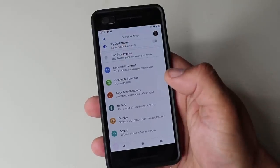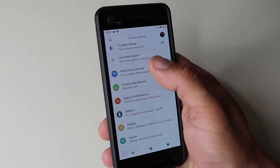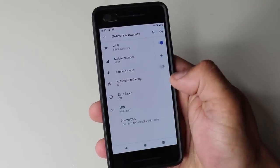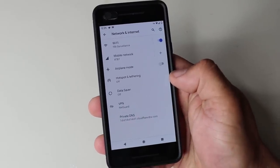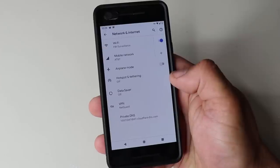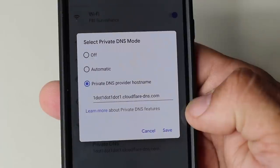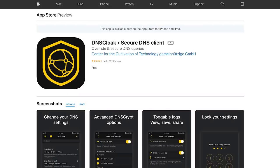Android phones with Pie or later support encrypted DNS system-wide. Go to Settings, Network and Internet, Advanced, and then Private DNS. Enter the name of the hostname that you would prefer to use. You could even use dns.google. I use 1.1.1.1.cloudflare-dns.com. For iOS, The Hated One recommends using the DNS Cloak app.